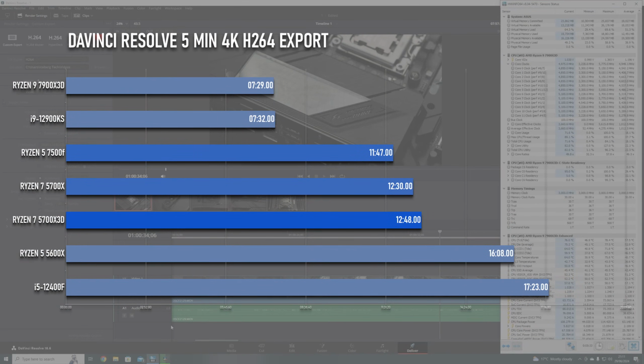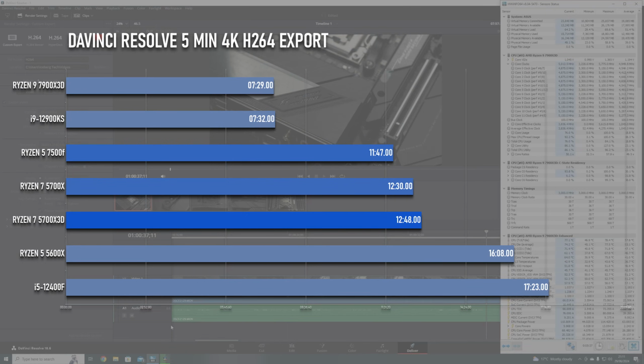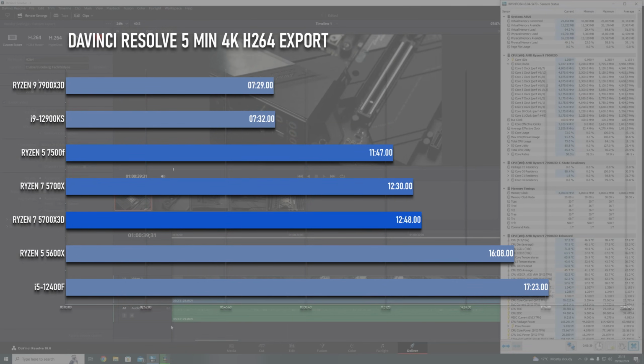In DaVinci Resolve, meanwhile, the cheaper chip is only about 17 seconds faster than the 5700X3D, while the 6-core Zen 4 CPU is a whole minute faster.